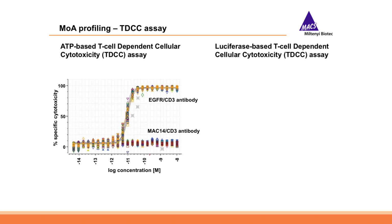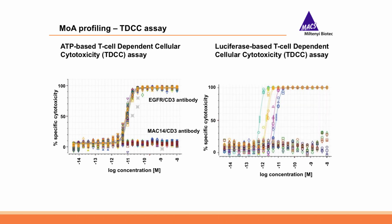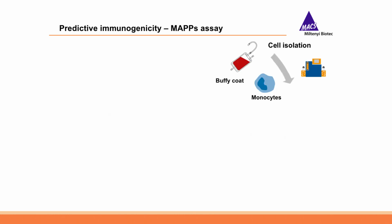Similarly, you can use cell lines expressing firefly luciferase reporter gene, as you can see here on the right. So of course, you can use different kinds of methods to run a very similar assay as well. So this was our last example on MOA, but of course we have many more. So if you don't see data for your specific assay, just ask us, and we're very much prepared to help you with any of the assays that you're running.